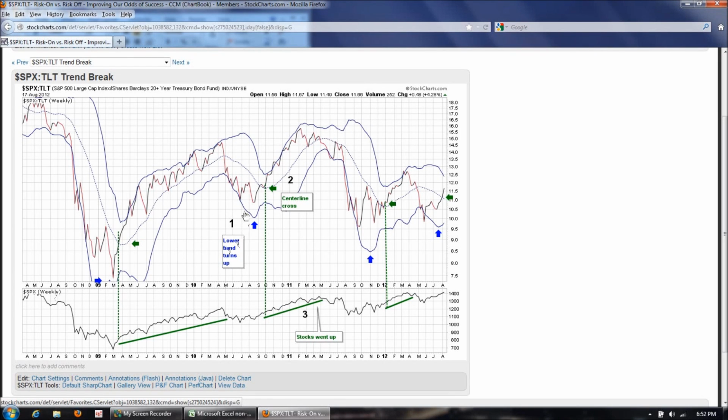We're looking for two things here. We're looking for the lower Bollinger Band to turn up, as it did here in 2010, and we're looking for the ratio to cross this dotted center line as it did here. Once one and two took place, the stock market gained for quite some time. Going backwards to 2009, we've got the turn up here that looks similar to this period here. The ratio crossed the center line here, and gains followed in the stock market.